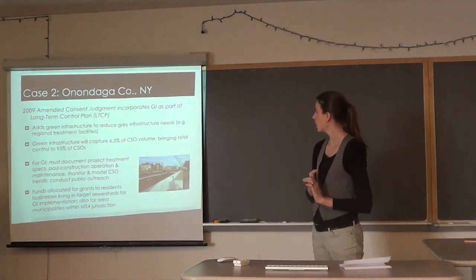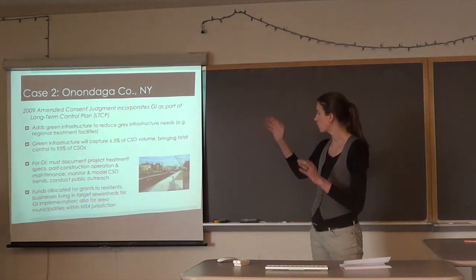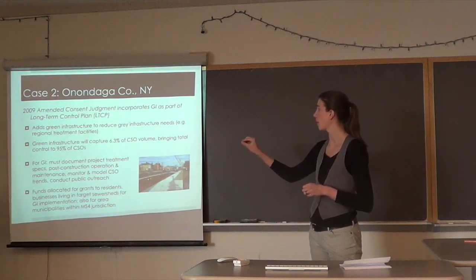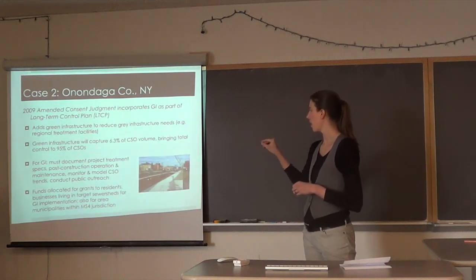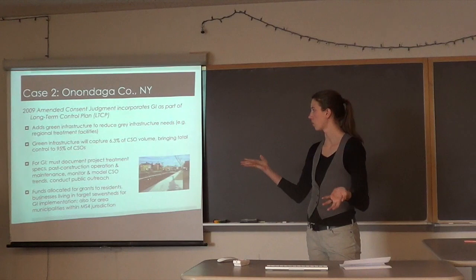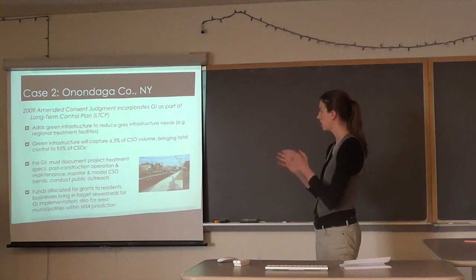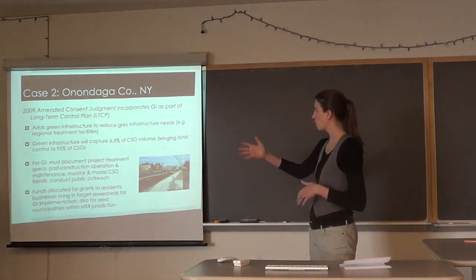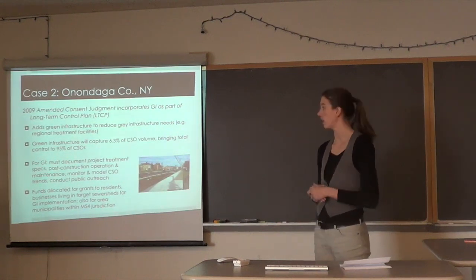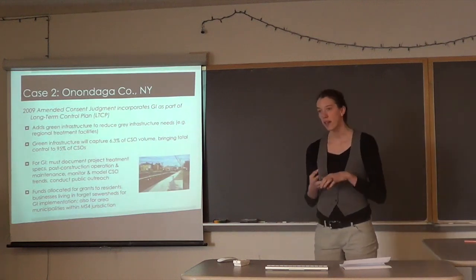And so they had gotten up to somewhere in the 80% of prevention of combined sewer overflows, but then they added in green infrastructure, saying that they would capture 6.3% of combined sewer overflow volume with green infrastructure, bringing their total control to the requirement of 95% prevention of CSOs. And so in the consent decree, it's noted that for this green infrastructure, they have to document the project specs for all the different projects that are implemented. There has to be documentation of operation and maintenance practices.